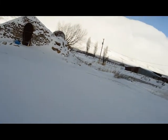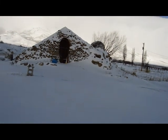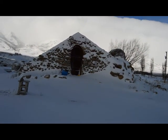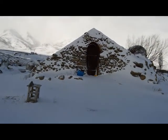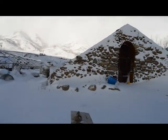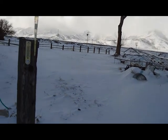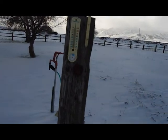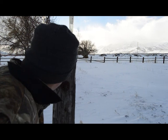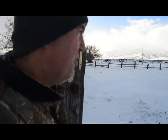Okay, here's a nice little drift. Oh, that's about 3 feet deep. Wow. But I'm not sinking in all the way, so everything's okay. Let's go. Oh man, my feet are sinking in about 6 inches here. Let's see what the temperature reads today. It's 25 degrees, so it's not super cold.